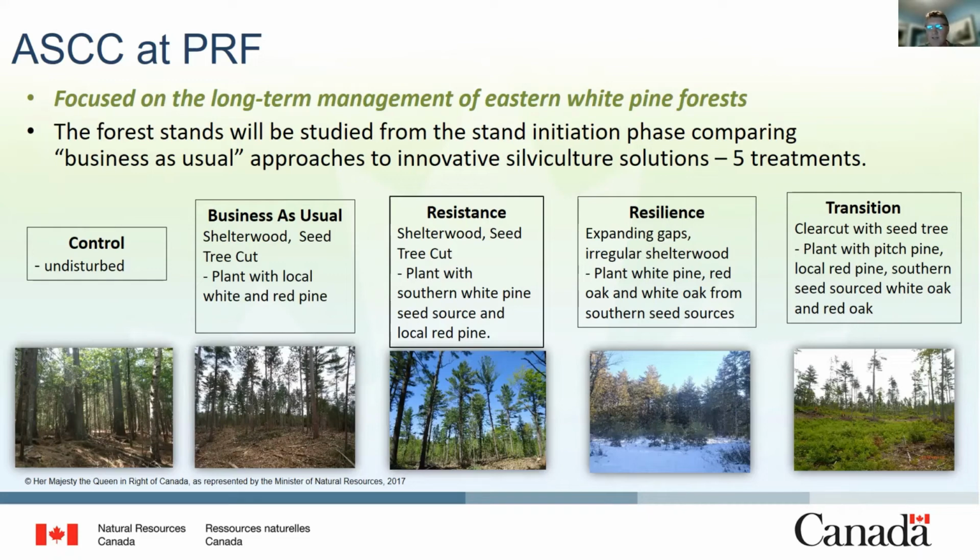And so the resistance treatment is really looking at maintaining white pine, but introducing some southern seed sources. The resilience treatment is an irregular shelterwood with expanding gaps, something new to Ontario that people are super uncomfortable with for some reason.